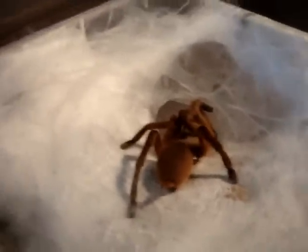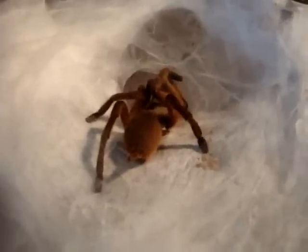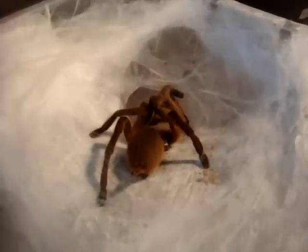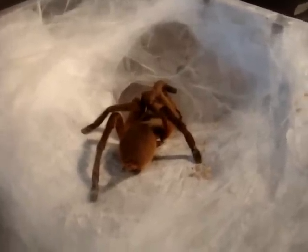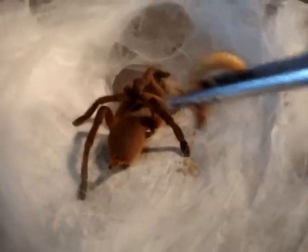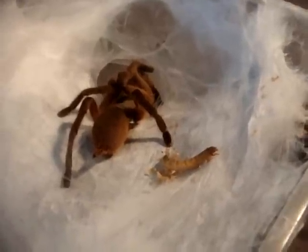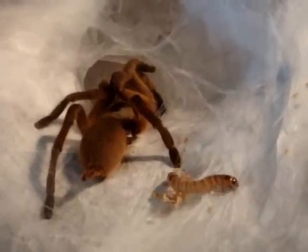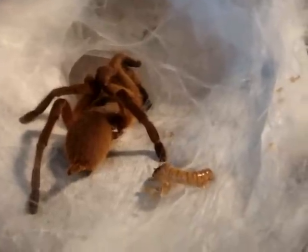This is my Chinese fawn, a Chilobrachys guangxiensis. This is a 5-inch female named Zhulin. An appropriate name because she's Chinese. And you can see this is the part where she broke her leg. I'm not gonna move her too much. She's pretty mean and pretty nasty.